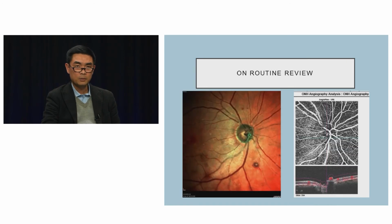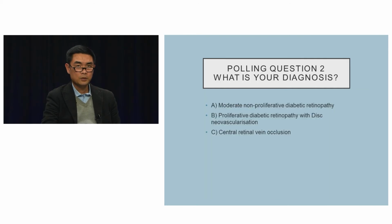I'll just go back up and we can start the poll now. So I'll just toggle between these two. Is it A, moderate non-proliferative retinopathy? Is it B, disc new vessels? Or is it C, CRVO?